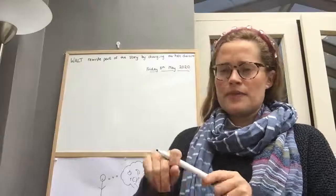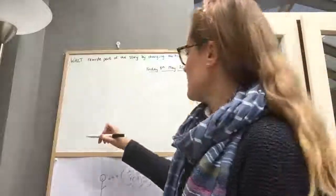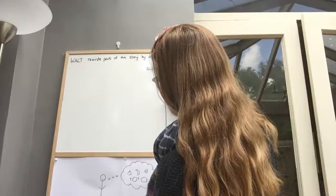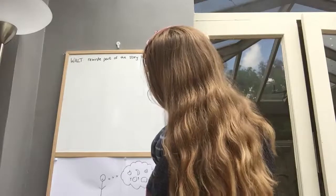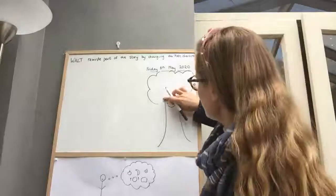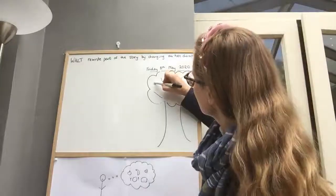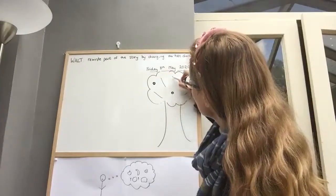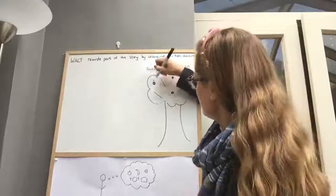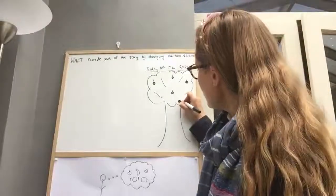So I am going to draw a picture of what Jack finds in my imagination. And I want you to have a guess at what it is. What could it be? Who is guessing? It is a tree, but it's not just any old tree. I'm going to describe what Jack has managed to find.